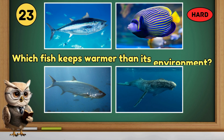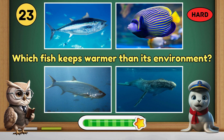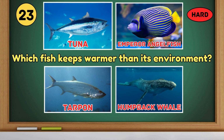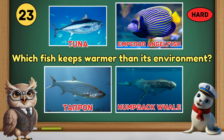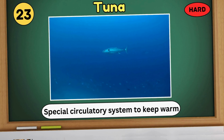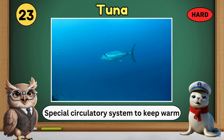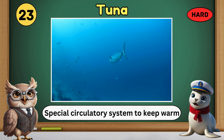Which fish keeps warmer than its environment? The answer is this one, tuna. Tuna have a special circulatory system that keeps their body warmer than the surrounding water.